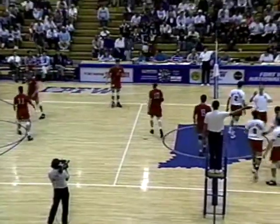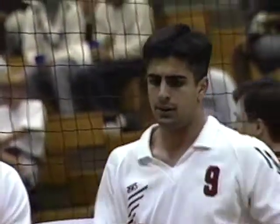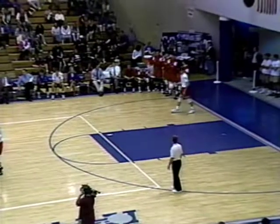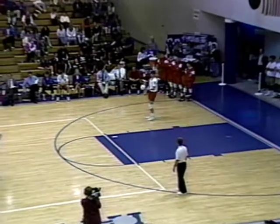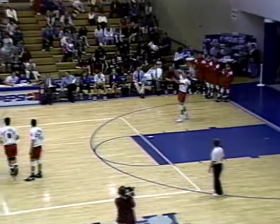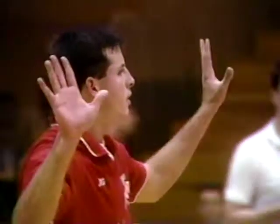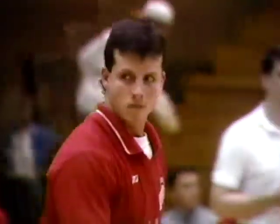Wow, and there's a big swing by Romano against a good block, Junker and Spitznagel. Dolgov. Yeah, still 5-4 for Ball State. Nice serve. Service ace, Dolgov. Out of Moscow, that makes it 6-4 Ball State. It's another freshman there, I believe. You are right, he goes 6'5".